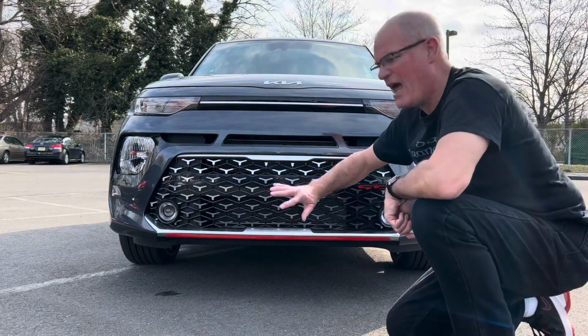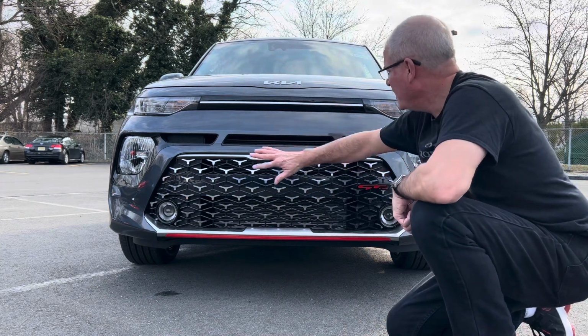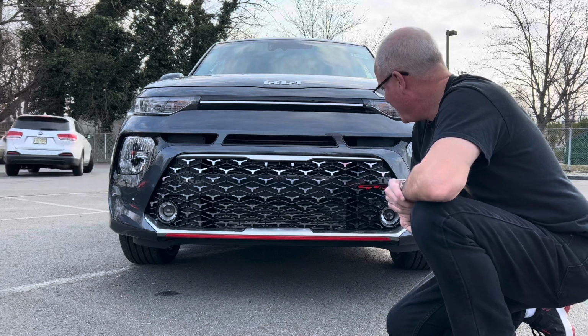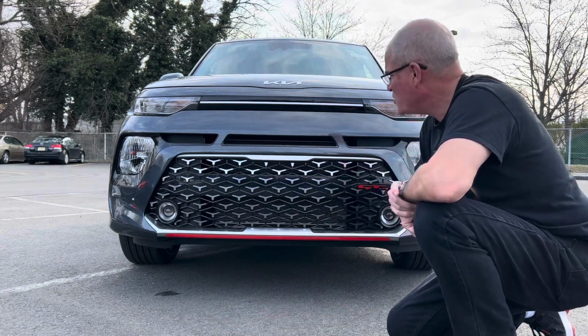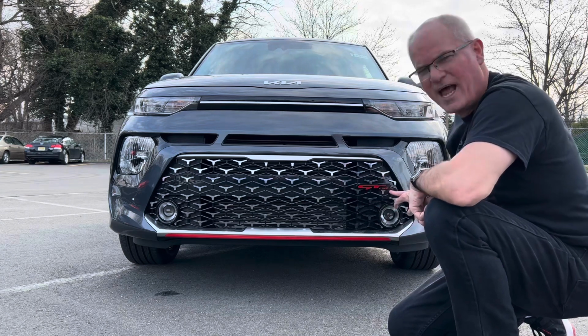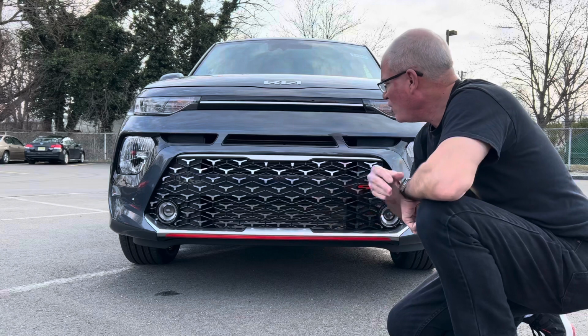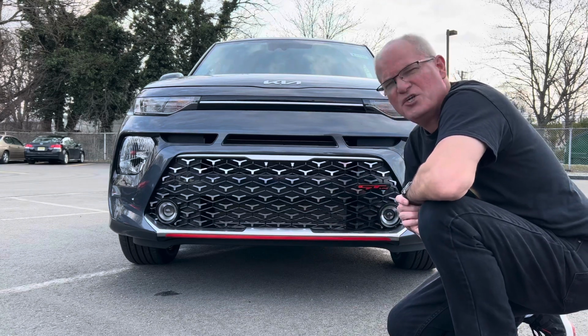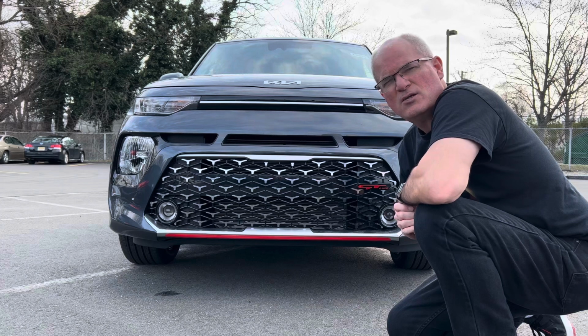As you can see, we have our standard Kia 2022 badge. We have flat black on the front grille with some silver accents, which I like. You have the GT line badge down here, as well as some red accents along this brushed aluminum finish, which is nice. Now, the lighting is all standard lighting.